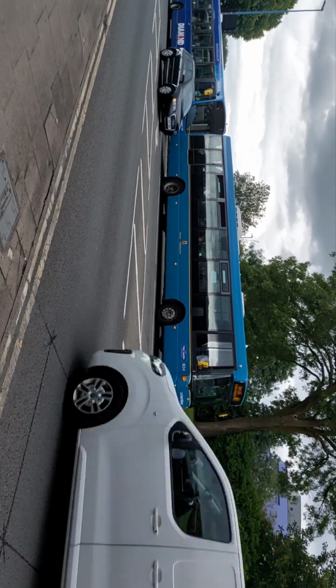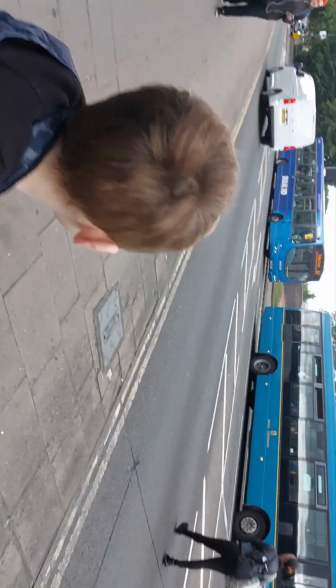Look at that. A National Express. Look at that.